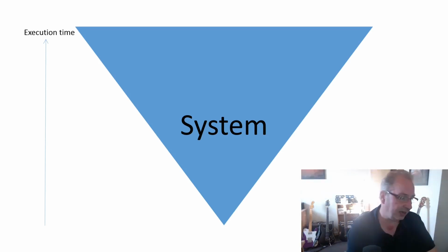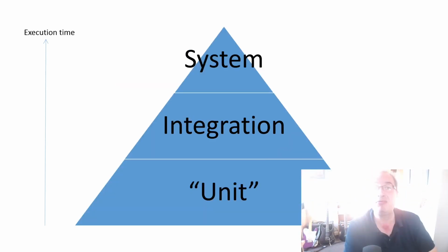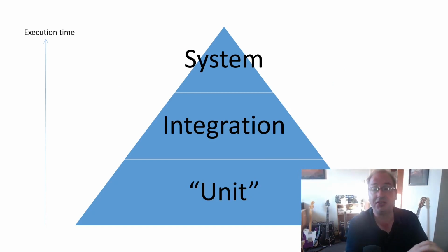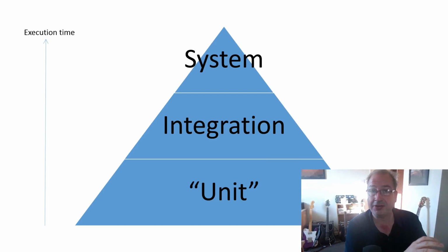We'll talk about that in a minute. So the tip of your pyramid is system tests, and they're there really to just check that when we put all of the pieces of the jigsaw together and deploy it into a certain target environment, the whole thing sort of works. It hangs together as a whole.